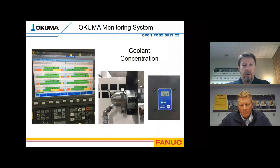Industry 4.0, IIoT, depending on how you want to talk about it, communication is a huge component of automation. And again, I always talk about controlling all the variables. And one aspect of that is understanding what's going on in the machine and other peripheral devices. One way that we do that is through what we call our Akuma monitoring system.